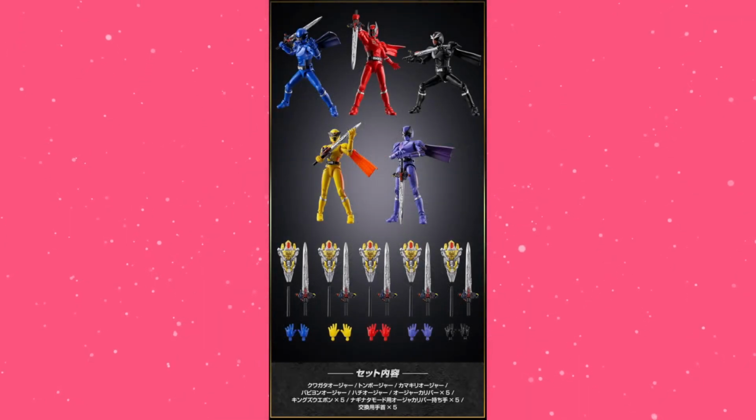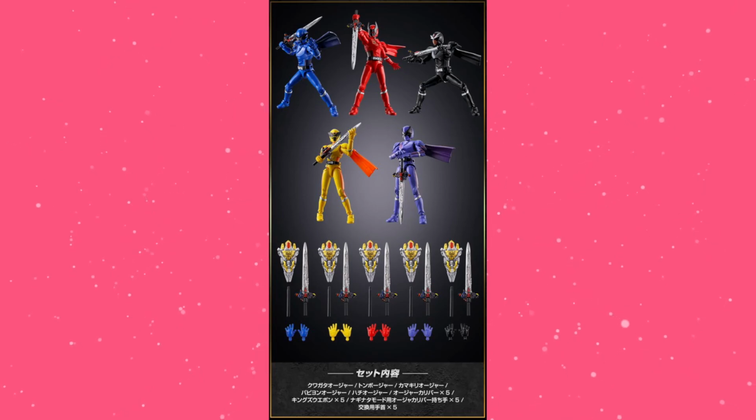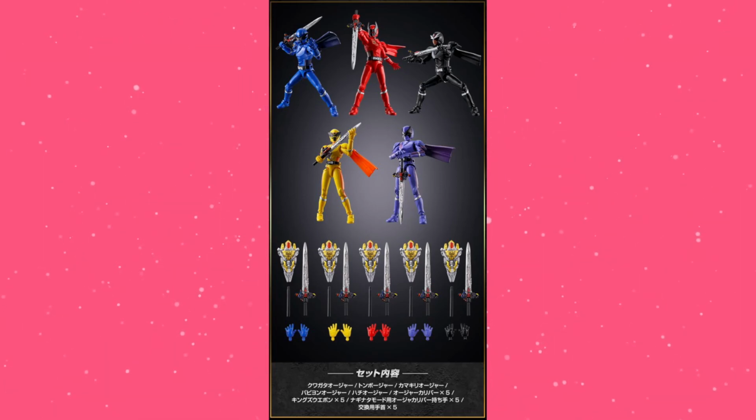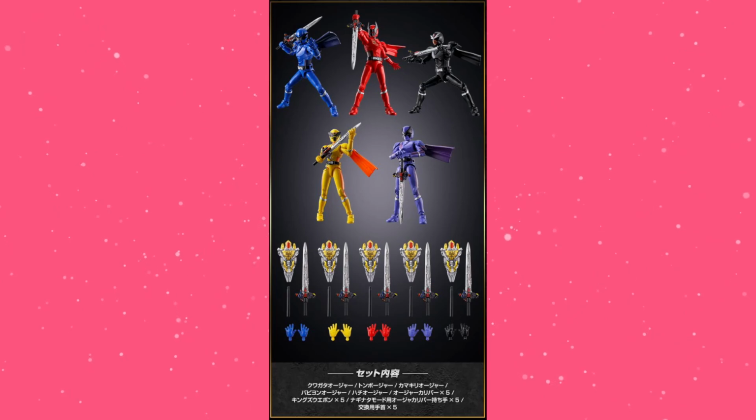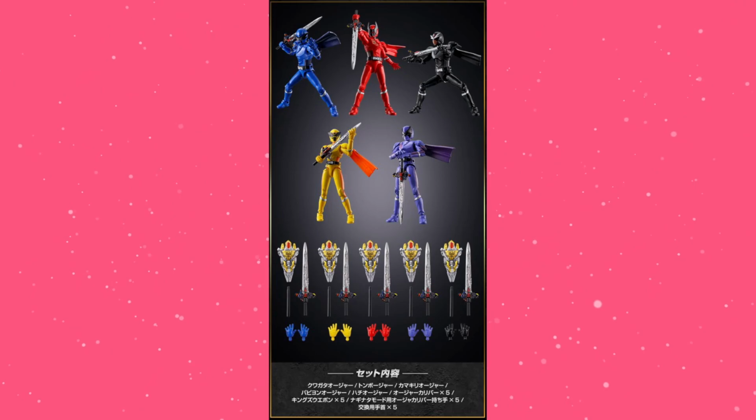So really, that's it for this set. Here's everything we're getting. Like I said, the King's Weapon, the sword, those are all in there. We also still get that stick to turn it into a Naginata mode, and the open hands are still there. And it looks very nice.